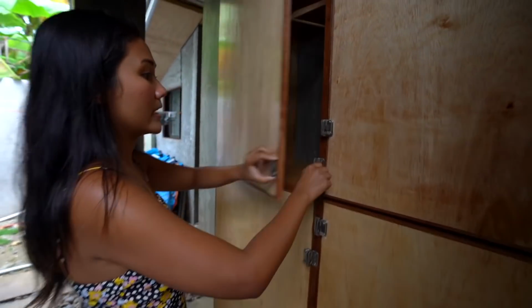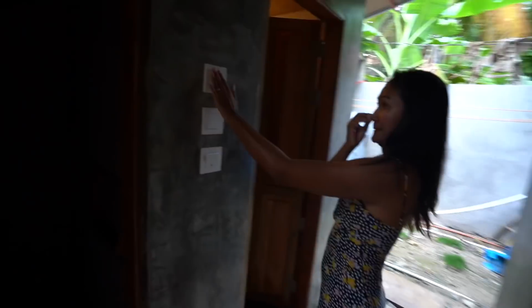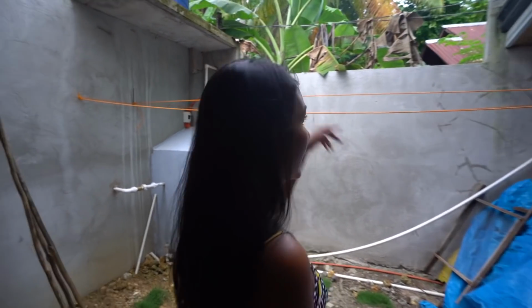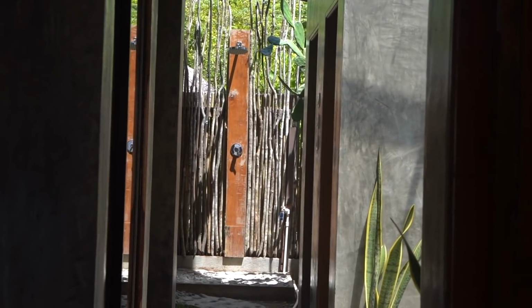Now right here is the cabinet for single beds. Yes. And another set of toilets right here. Very nice. Yeah. And here you can hang your clothes, your wet clothes, or if you want to do your laundry, you can hang here. There's an area for that. Nice. Here we have an open shower.